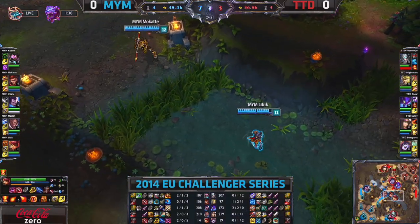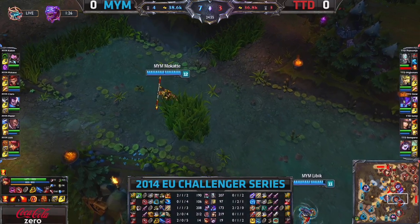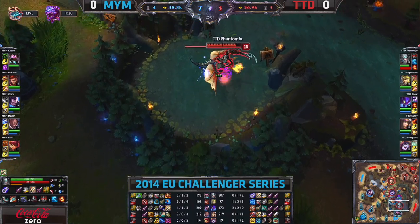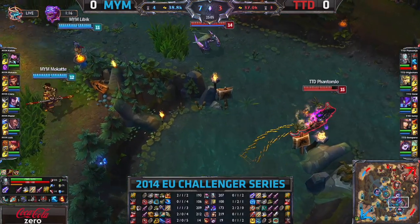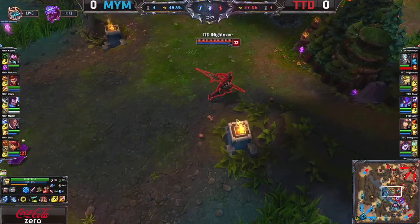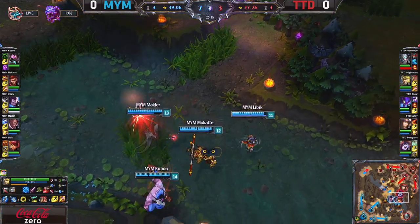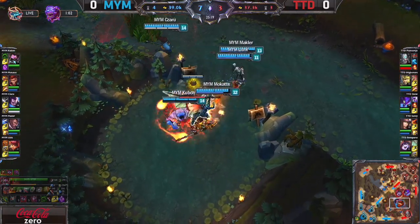Now, this rotation down means it's going to be some fancy footwork for Phantom Joe to get out with his life. And a dragon up is going to be an interesting objective because MYM should probably not let this one go. But Sharu has taken a little bit of a side path. Yeah. And nobody's really committed to the call right now. All right, the jump forced away. This was weird because TTD didn't have any ward control, but they knew the timer. Right. So they don't let it go away.